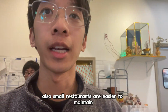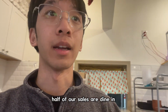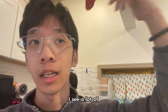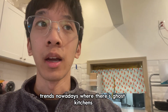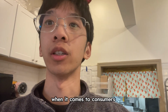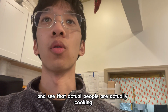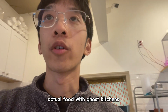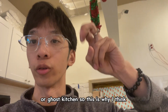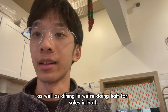Also, smaller restaurants are easier to maintain because it's only a 20-seat capacity for dine-in. Half of our sales are dine-in, and half of our sales are to-goes, such as DoorDash, phone calls, Uber Eats. I see a lot of trends nowadays where there's ghost kitchens, and yes, that could work, but a brick-and-mortar store is a little different when it comes to consumers. Consumers actually want to see brick and mortar stores and see that actual people are actually cooking actual food. With ghost kitchens, you can create maybe like 5 different cuisines under one restaurant or ghost kitchen. So this is why I think we're doing really well in the online ordering as well as dining in. We're doing half our sales in both.